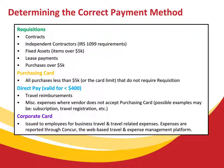After you have determined if the proposed purchase is allowable by policy and any other requirements, the next decision is the proper method of payment. The university offers 3 different methods: P-card, direct pay, or requisition PO. Consider this to be a cheat sheet for determining the correct method.